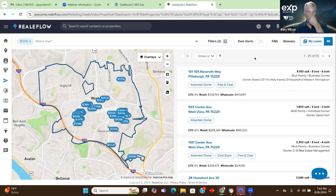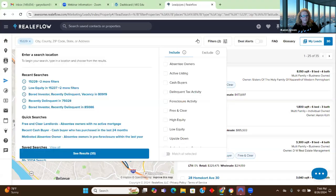Yeah, I agree. So for all the new folks, what Karen is talking about is there is AI capability in this platform. I think they do give you one for free, if I'm not mistaken. They give you one zip code. If you want to buy another zip code with AI, it's $50 per zip code per month. It's probably worth it, I'm telling you right now. You don't have to do it.